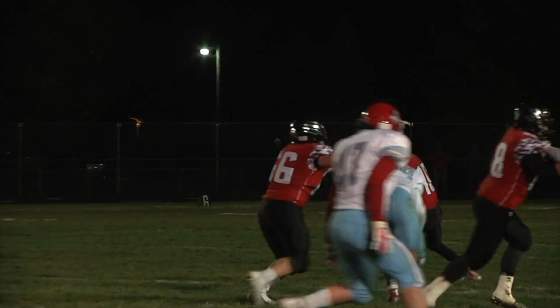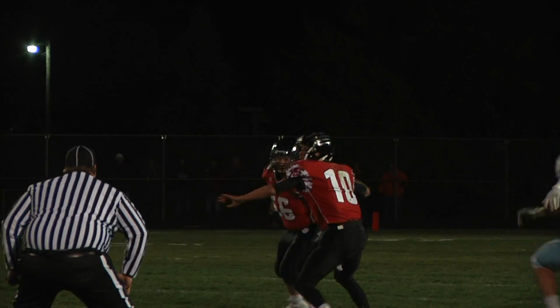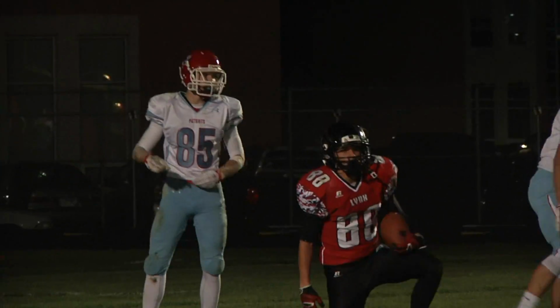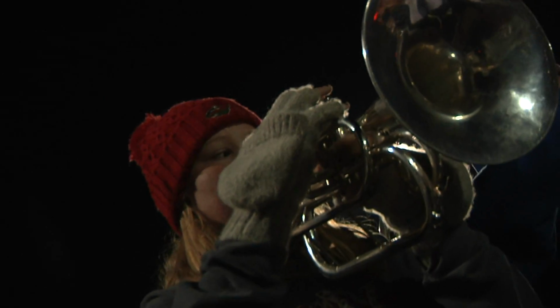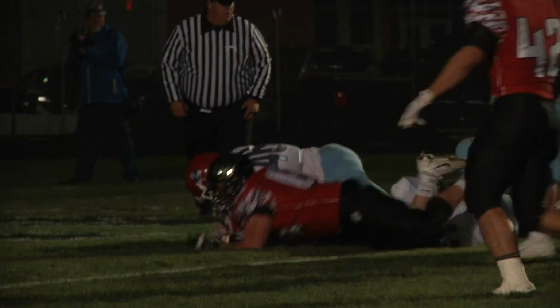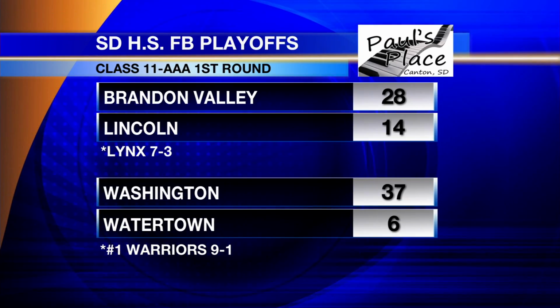Waltner goes to Isaiah Block. Watch the catch. This is a beauty. Down near the goal line, it leads to a short touchdown, and the Lynx are going to blow their own horn as he takes it in. Your final score, 28-14. Brandon Valley advances.